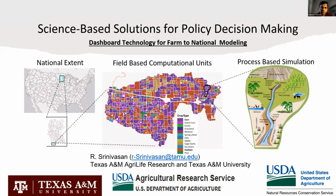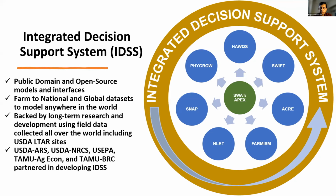So I'm going to talk about various tools and technology that we have either already developed or are developing in ongoing projects. Not only within the US, we also have a global system that's getting developed right now for the entire world actually. So the foundation of all this is based on the tools and technology that we talked about, which is the SWAT and APEX models. So that's our central kernel.